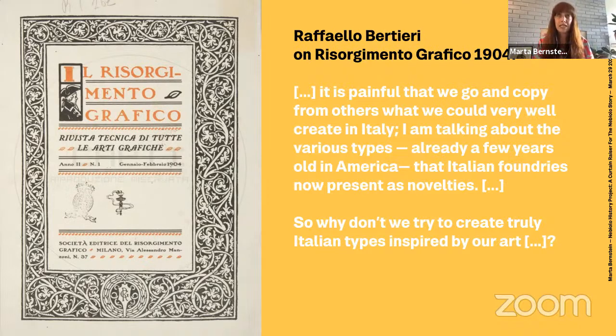And in his magazine called Risorgimento Grafico, meaning the renaissance of the graphic arts, he is complaining that Italian type foundries are just selling American typefaces instead of working to create a truly Italian type inspired by the story of Italian art. This is important because this point of view will influence what Nebiolo will publish after World War I.